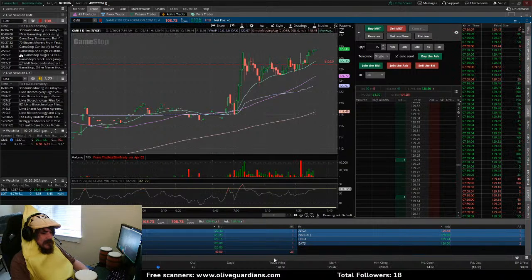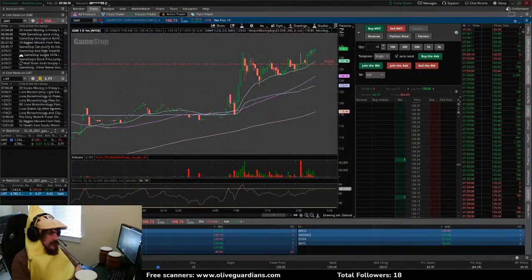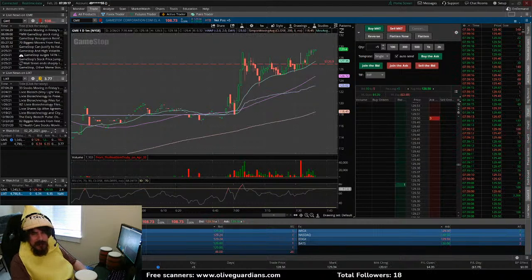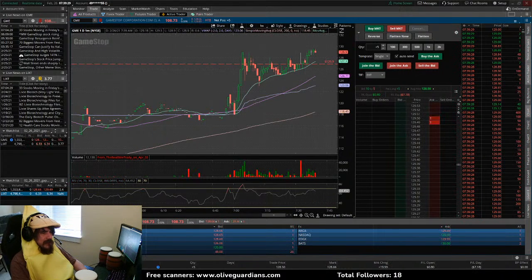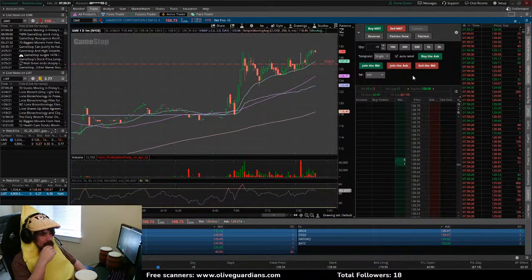All right, so pushing up again here. We're literally right under this level. For some reason, we can't break it. 129.50 here. I really want to see the move up through 130. This is the tightest consolidation under this level. We've had 3 one-minute candles, all within $1 of each other, which is almost unheard of on GameStop.